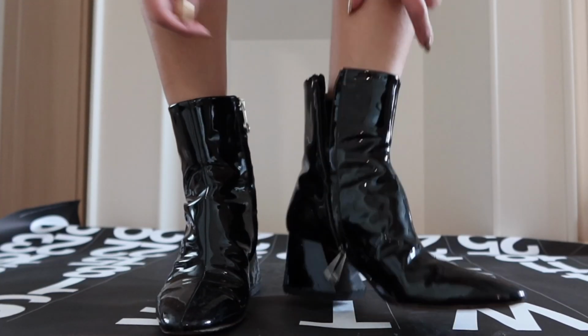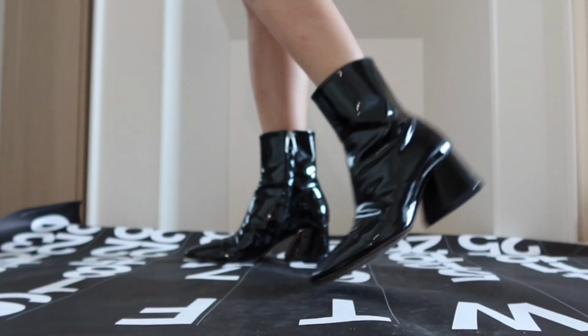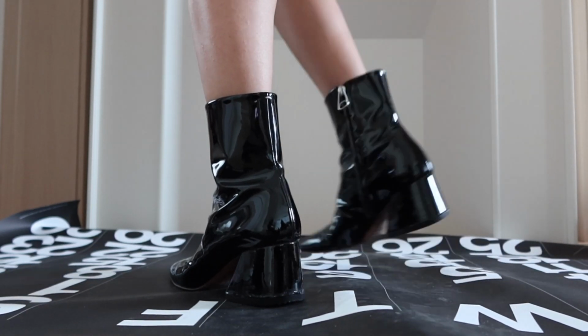Another pair you guys have probably seen a lot here on Joan Day are these from Maison Margiela. I love how shiny they are, and if I wear all black, I like to mix and match different patterns and different shades of black, so velvet, suede, patterned. I really love to mix and match, and these are perfect for adding this shine to my feet.